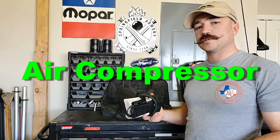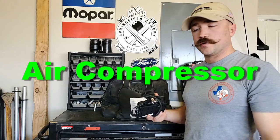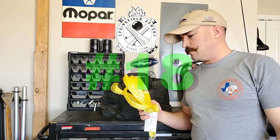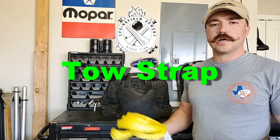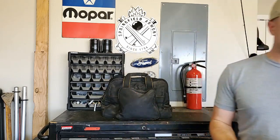A miniature air compressor, very good to have for you or for others. Tow strap, very good to have. You find yourself in a ditch, stuck, you go out somewhere where the parking's in the dirt, save yourself a tow bill, get yourself out.